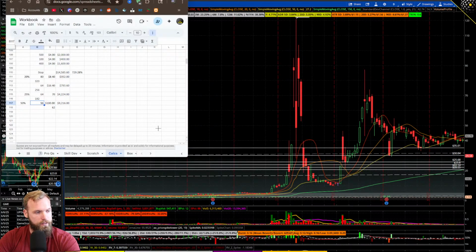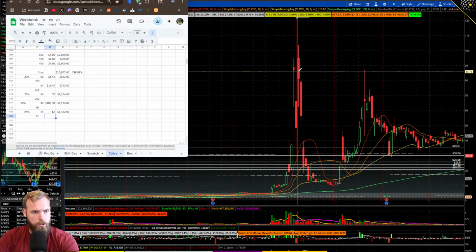And then when we have this residual down move again, where we get out at 62, maybe we scale this down again to like 25%. So here, we're going to peel off. We got to move this one down. This times this. We're going to peel off another 24 shares. So that gives us another 1392. Residual position, 72 shares.